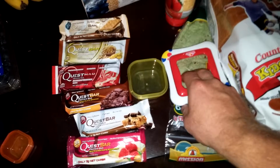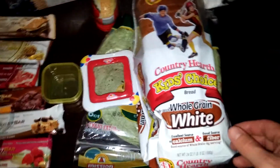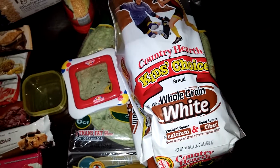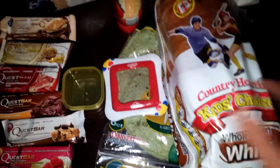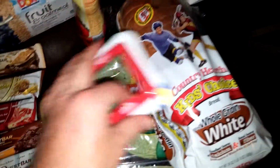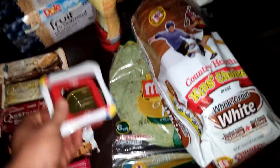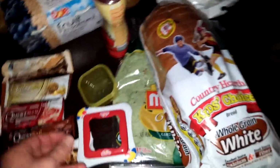Now typically we don't usually buy white bread, but Hayden really likes this whole grain white bread, and it does have a pretty good amount of fiber in there. So what we'll do with that is we'll make like the Uncrustables almost. I have this little handy dandy thing here, and basically it just makes these Uncrustable sandwiches. And so I'll make those up, put them in a sandwich bag, and freeze them.